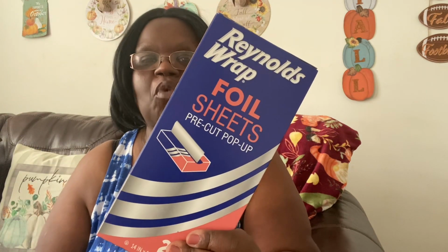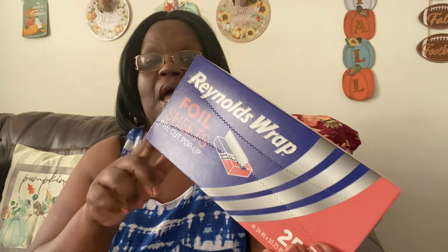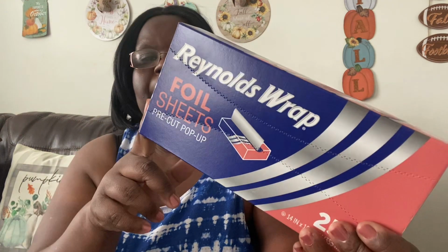So anyway, I'm going to go ahead and show y'all what I picked up, just random out the bags. I did pick up some more of these foil sheets. I love having these around. I'm down to my last two, so we were getting low on them. And I want to stock up on these for the holidays as well. I only got one today. Again, like I said, I was walking, so I had to limit what I was buying. But I am going to go back and get some more. So I did pick up one thing of the Reynolds Wrap.